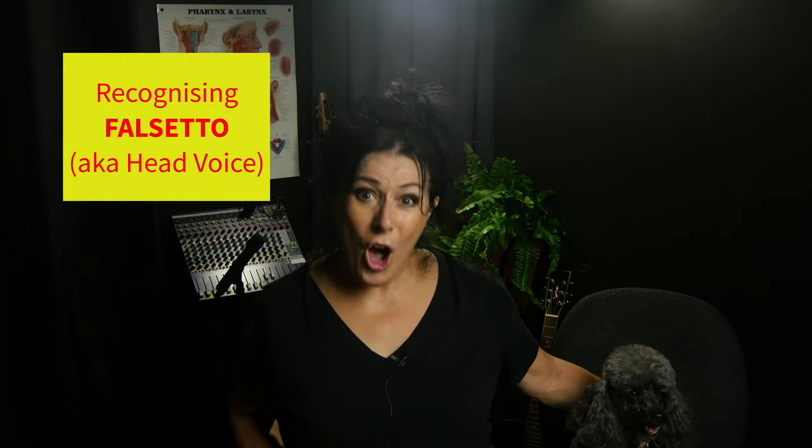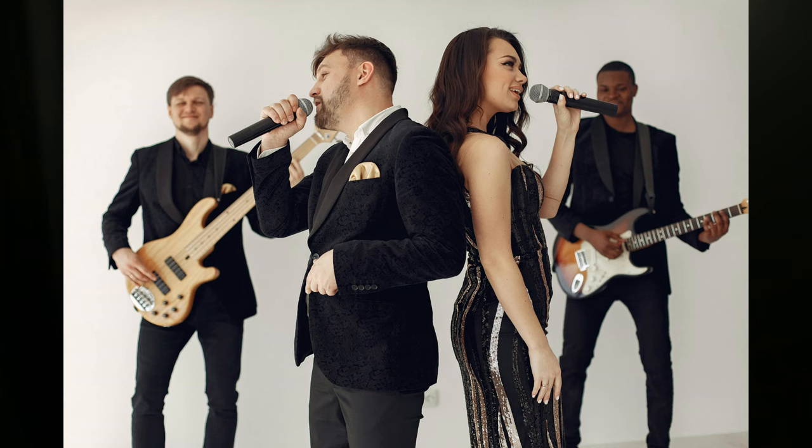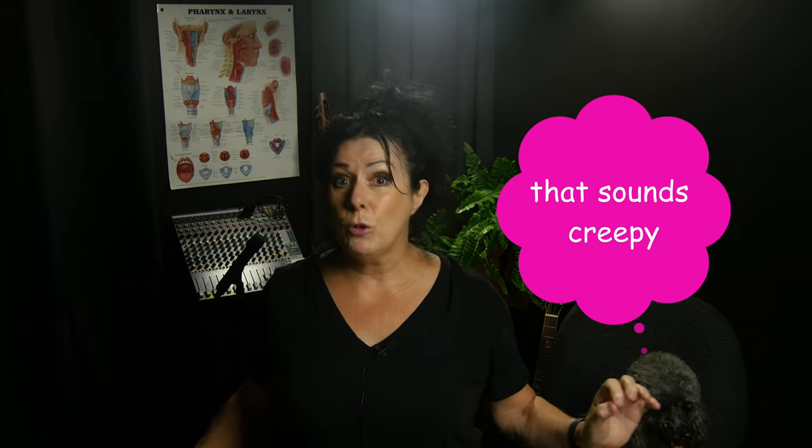Falsetto is commonly defined as the higher register of the male or female voice. It's got that flute-like quality. It's not uncommon for some women to use falsetto in their speaking voices, but for men speaking in falsetto, it's quite rare. Unless you're like Australia's own Barry Humphries' Dame Edna Everage. Hello, possums!